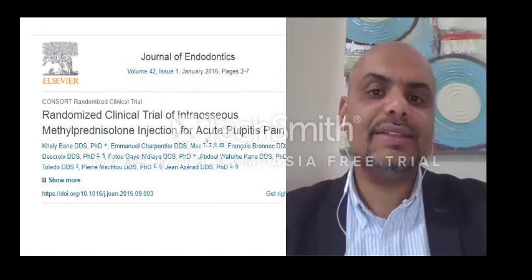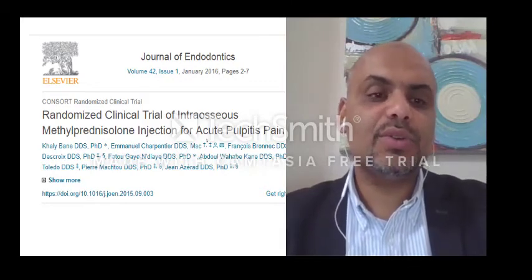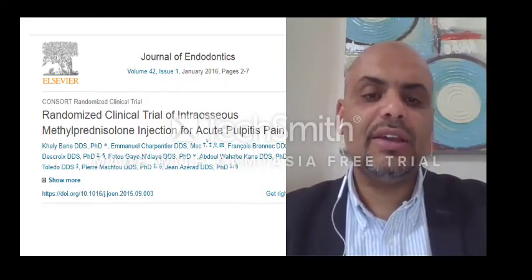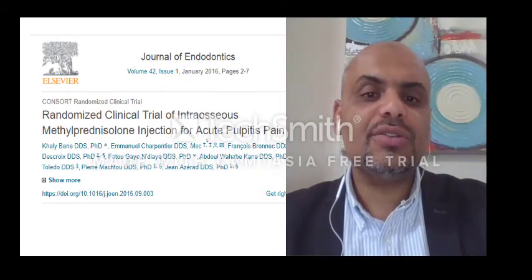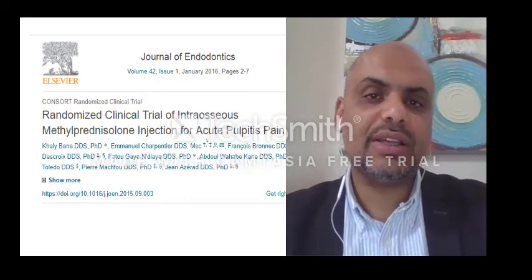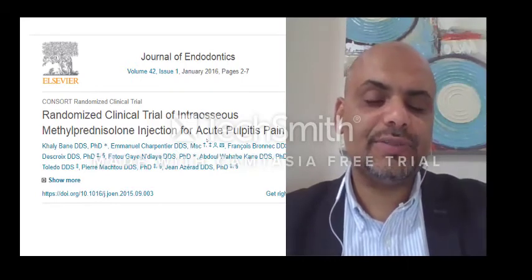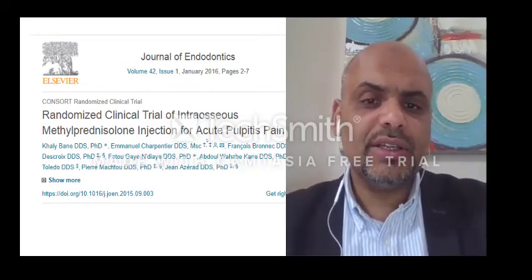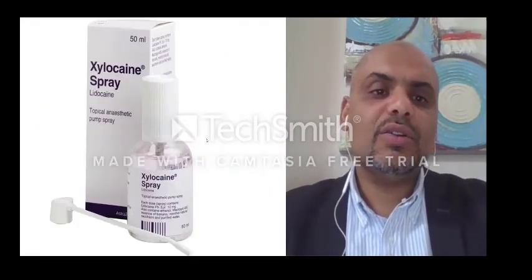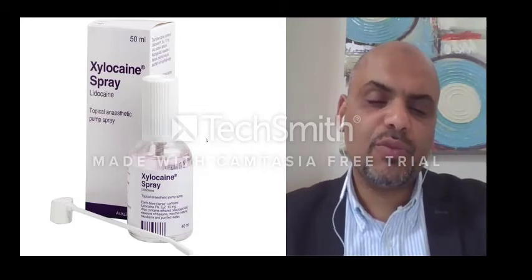Another study in 2016 compared the use of corticosteroids, dexamethasone or prednisolone, for pain control, and they found that in case of severe pain, an injection of prednisolone could control the pain for a week. So in case you are in the ER and there is a medical staff, he can give you an injection to control the pain besides the painkillers. The intraoral local anesthesia could help in some cases, but not in most of the cases.